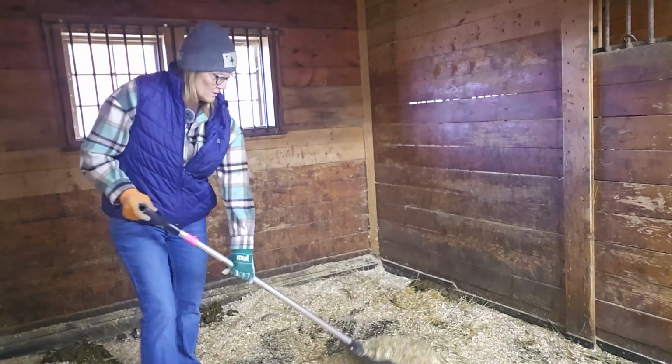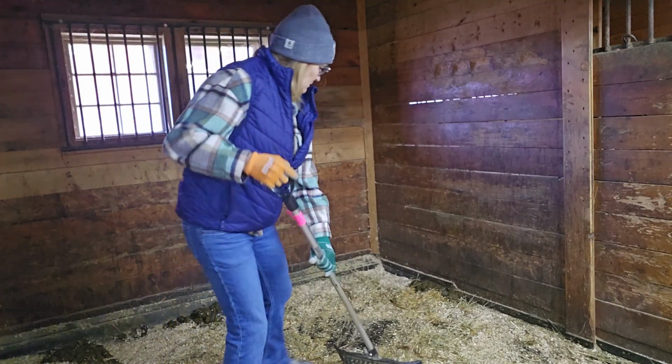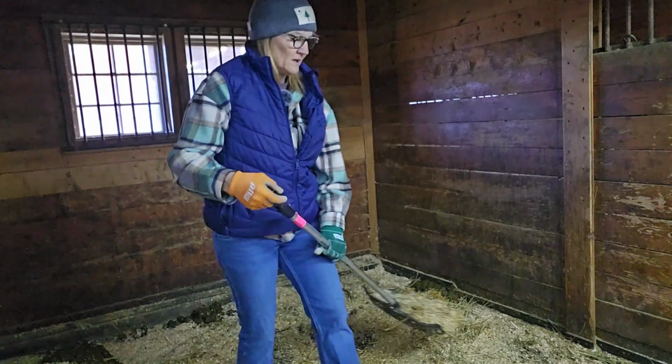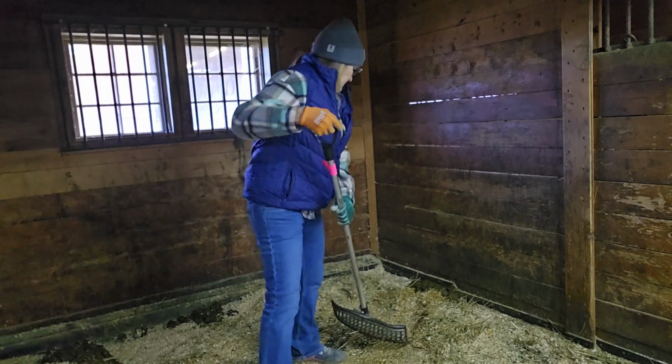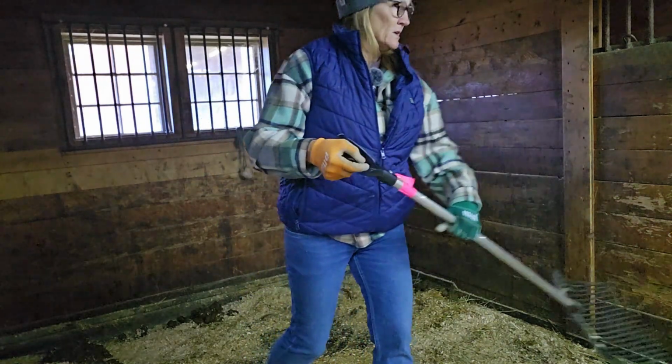So normally this is all just very peas in the middle. You just take the wet stuff out. It also doesn't really have that urine smell. And then you just pile it in the middle and you're done.